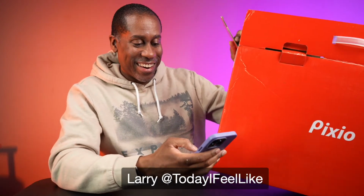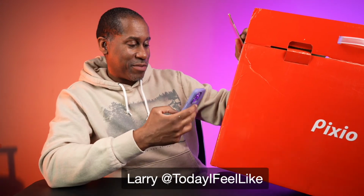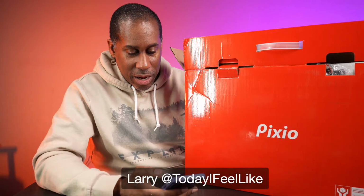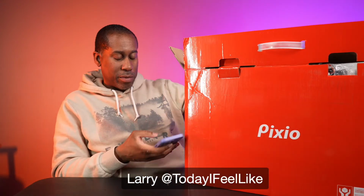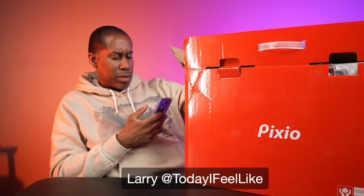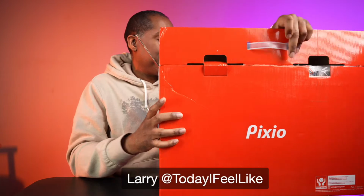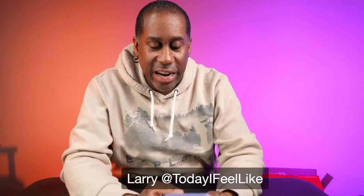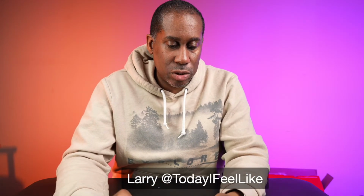All right, let's see here. Let's see if this barcode will scan for me. Oh, it looks like something's coming up. No, it just brought up random monitors. Let me see if I can scan this one here. Nope, just regular monitors again. All right, let me set that off to the side and see if I can actually search for it. And that is the Pixio PX222.